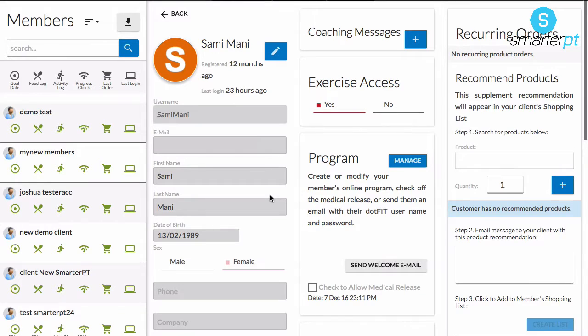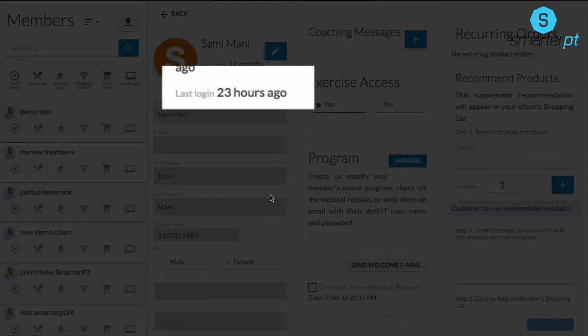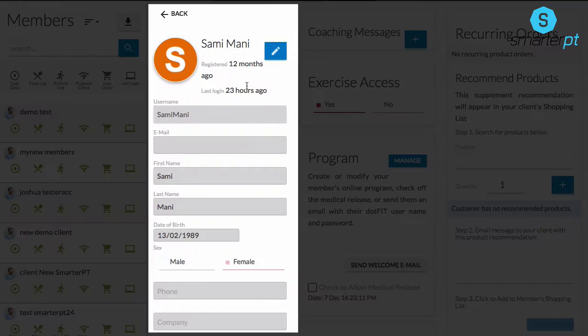Now, once you're done filtering with your clients, you can obviously pick a client that you want to check and see how their progress is going. Straight away, I can see the last time they've logged in to the program, and any of their main details here can be edited.